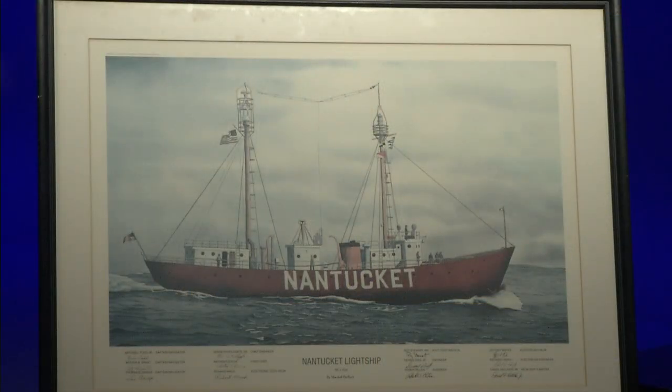And what wound up happening in 1975, she was retired from the Coast Guard. And then she went to Nantucket as a static museum, and then she was picked up by the Mellon Foundation, who restored it, fully operational. And we brought it here to Maine, and she was here in Maine for about 5 years. And then she went to the Intrepid Museum down in New York, and then got transferred to another group, then eventually wound up in Oyster Bay, Long Island.